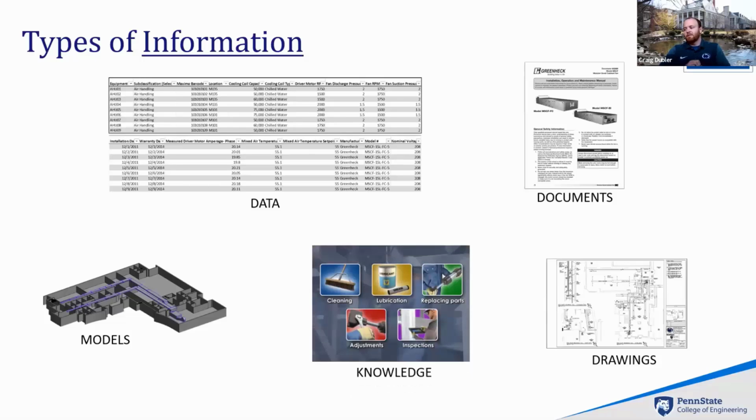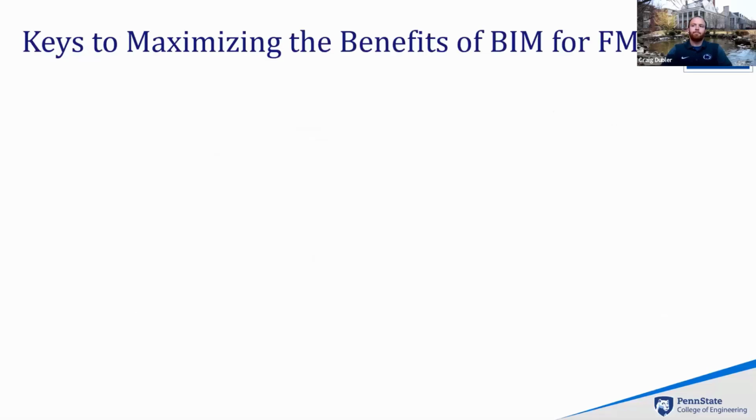And last but not least, it does get overlooked a lot, but there's so much knowledge that's produced on our design and construction projects that just doesn't get turned over. So how can we do that in a better fashion where we take advantage of the vendors', the subcontractors' knowledge from an installation standpoint and turn that over to the owner?